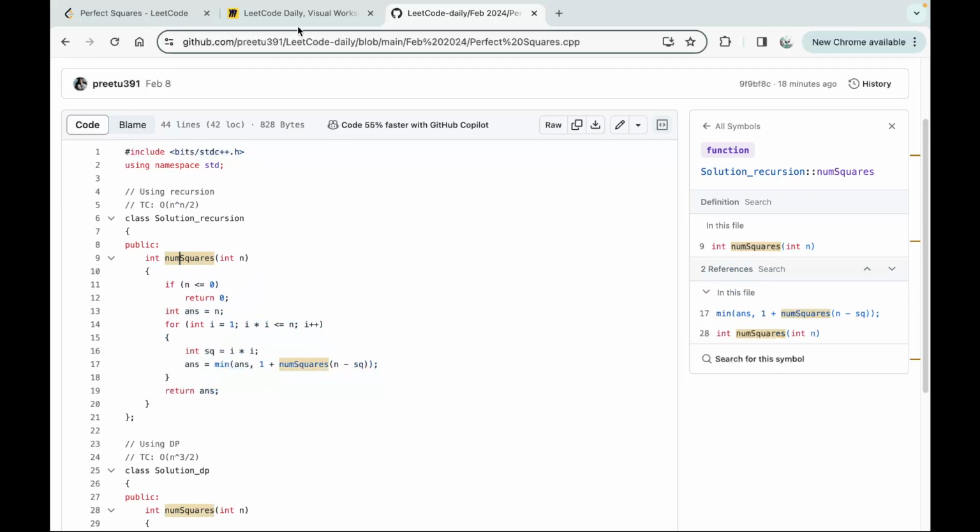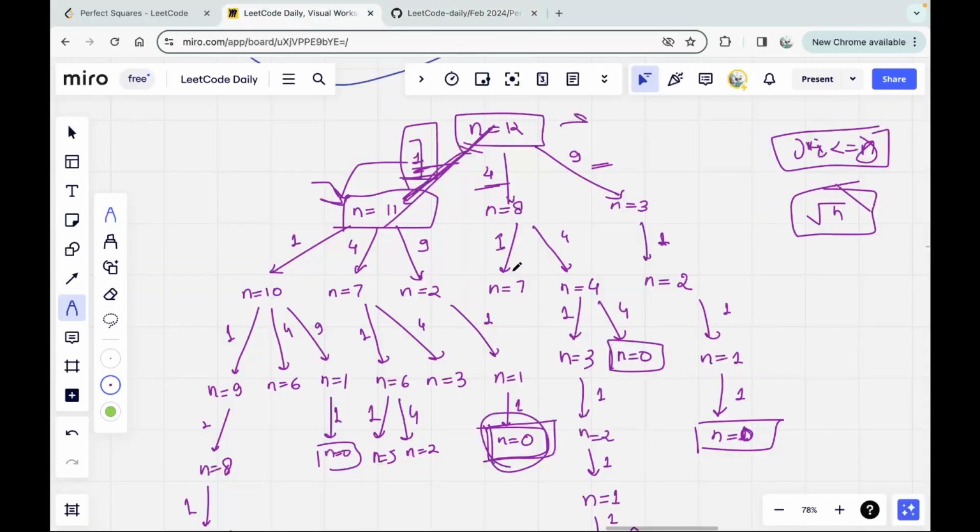Now let us come to the board, and obviously this solution will give me TLE, so I need to optimize it. How am I going to optimize it? Whenever I have a recursive solution, I know I have to check if dynamic programming is possible. One thing is clear, we have subproblems, correct? But do we have overlapping subproblems? That we have to check. Now you can clearly see we definitely have overlapping subproblems, and you can see that from here. Let me take a different pen.